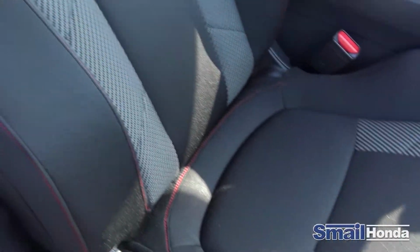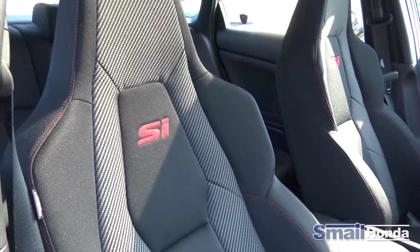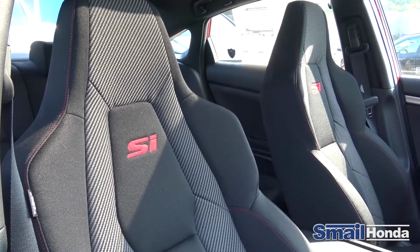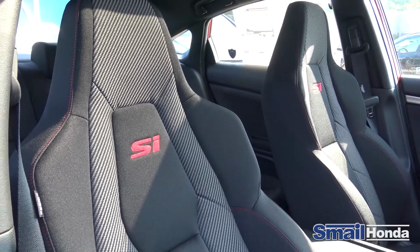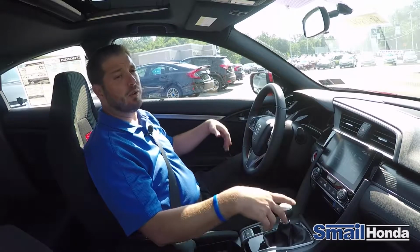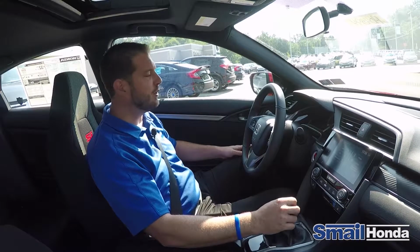And what's new with the Civic Si this year, you do have the racing seats in here. They hug your back really well. It feels really comfortable when you're sitting in here. They have the red stitching on there as well with the Si logo on the back. You do have power windows, power locks, power outside mirrors, and they're also heated outside mirrors. So anytime you defrost the rear windshield, you're going to take care of the outside mirrors automatically.